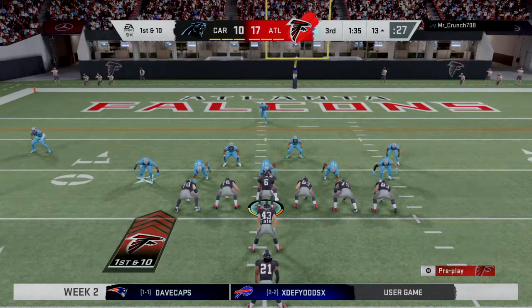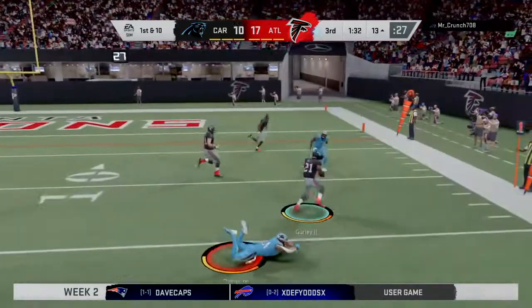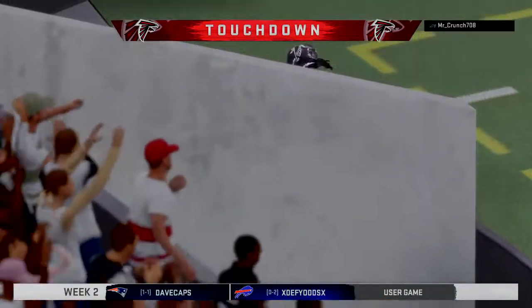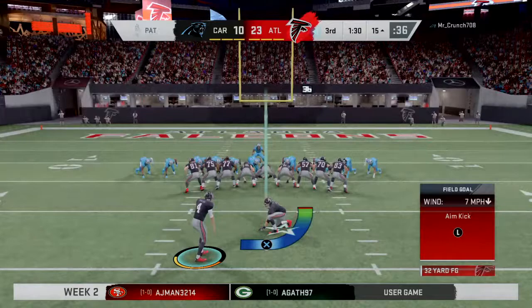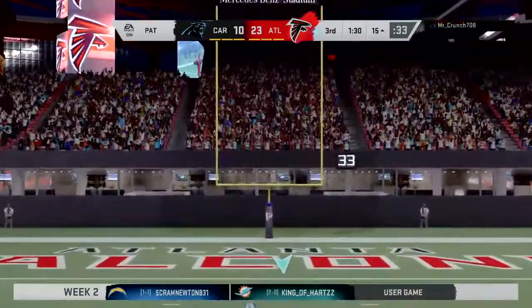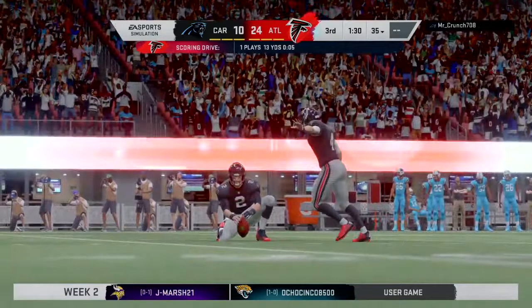Time to establish the run game here. Gurley. And he is into the end zone for a Falcon touchdown. Todd Gurley, his first touchdown here of the new campaign. And the Falcons use the short field to their advantage as they cash in for 6. Hauschka with the extra point, and the lead now up to 14.